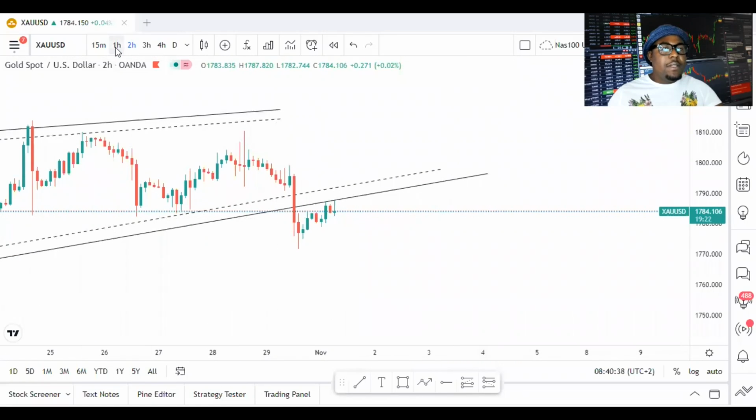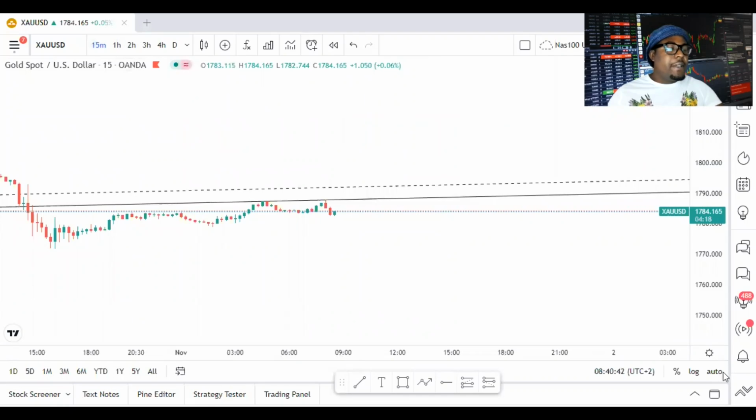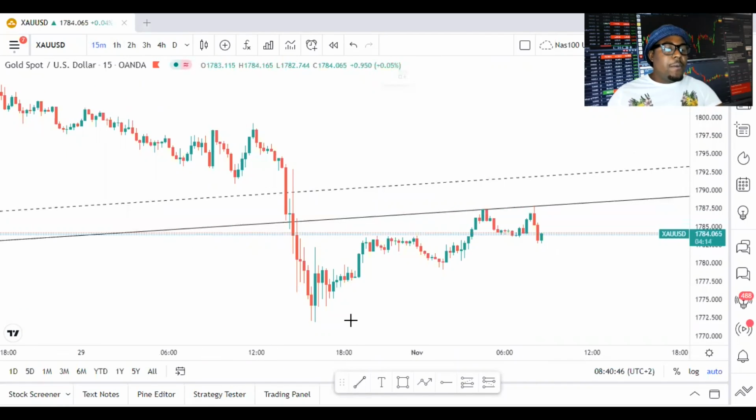Let's firstly zoom. Let's go on an hour, or we can even use the 15 minutes time frame. We just need to see what's really happening. So maybe we might say, let's see.